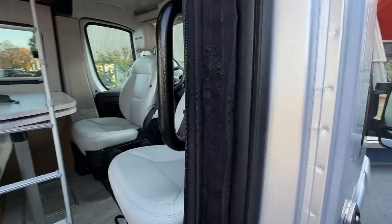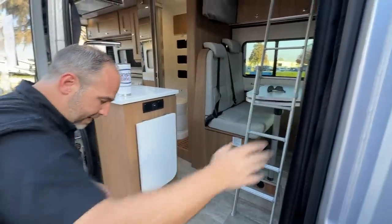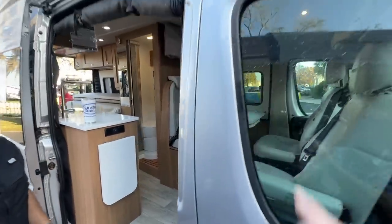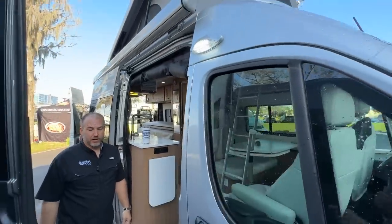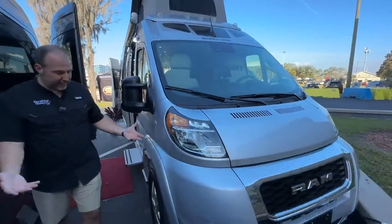So when this is down, this is down here, like that. You've got plugs here too, and a nice big handle and step to walk into the coach, and properly placed lights front and back, which is nice. Very nice. The ProMaster chassis kind of speaks for itself.